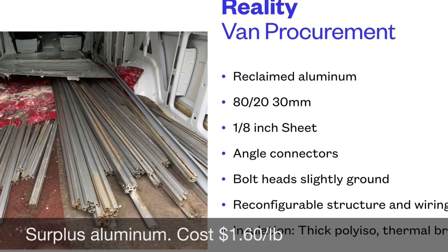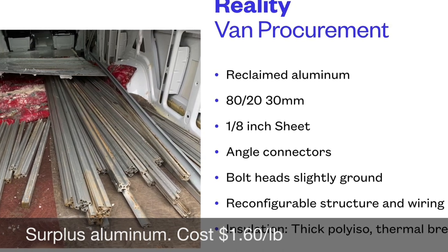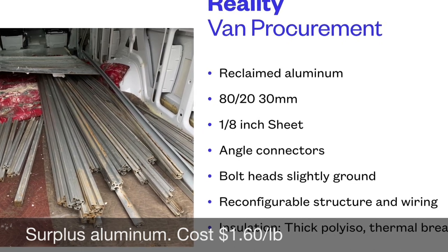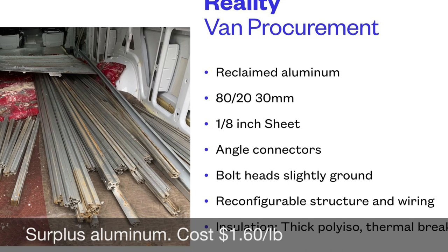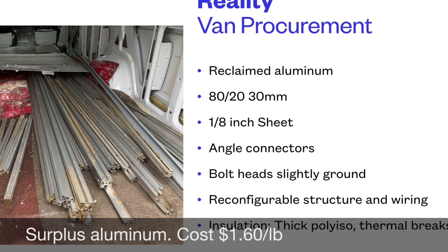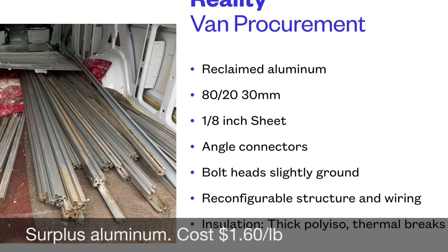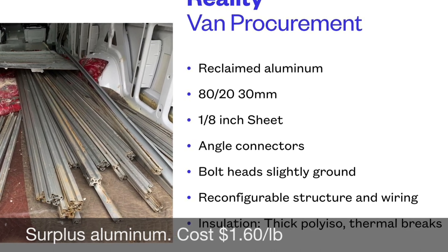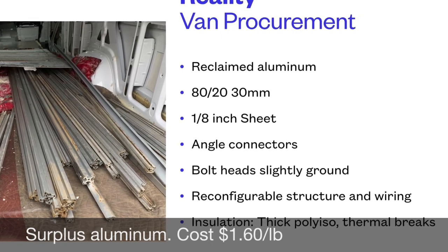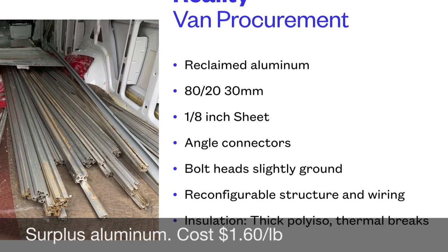And I also bought an 1/8-inch sheet from the same salvage yard. You know, it was marked up a little bit, but it was brand new. It was just a salvage. Also, angle aluminum, I cut that for connectors, and I bought a bunch of bolts and had to slightly round their heads to fit in the channels of the 80/20. This allowed me to do a reconfigurable structure and just change it kind of like an adult erector set. Put insulation between all the structural elements, thick polyiso, isocyanurate, thermal blocks, all over the place.